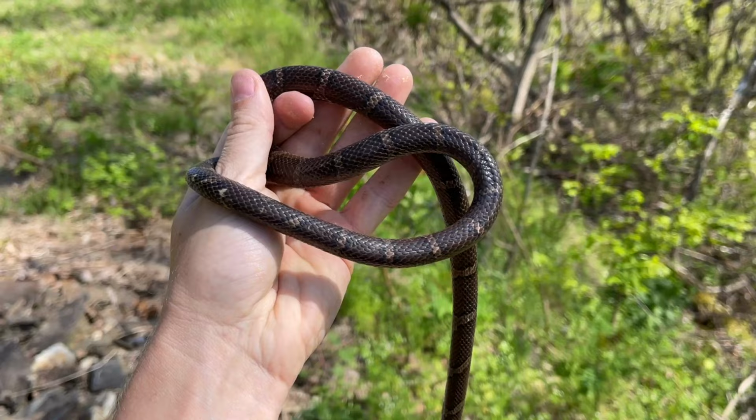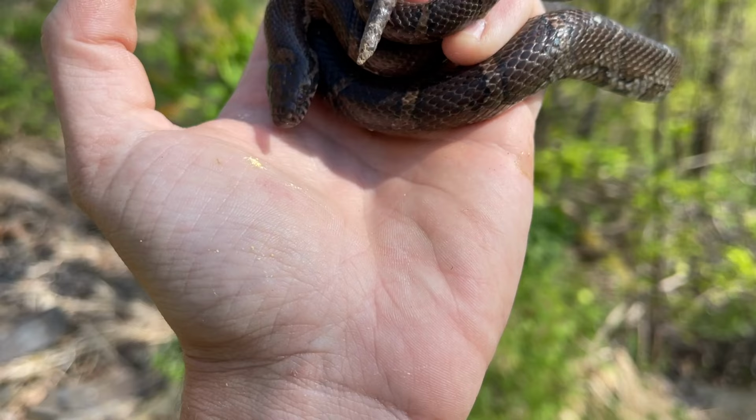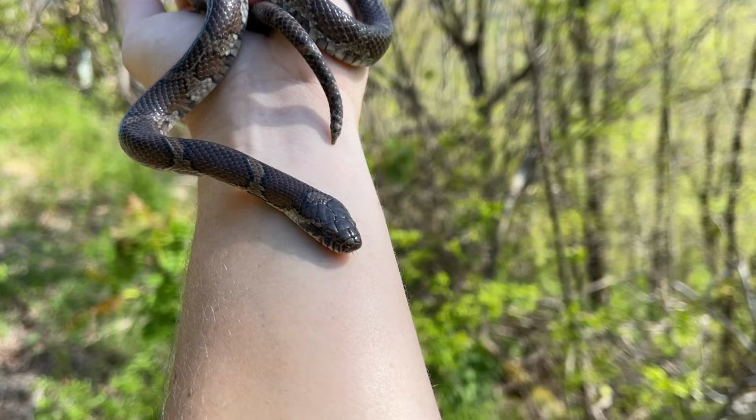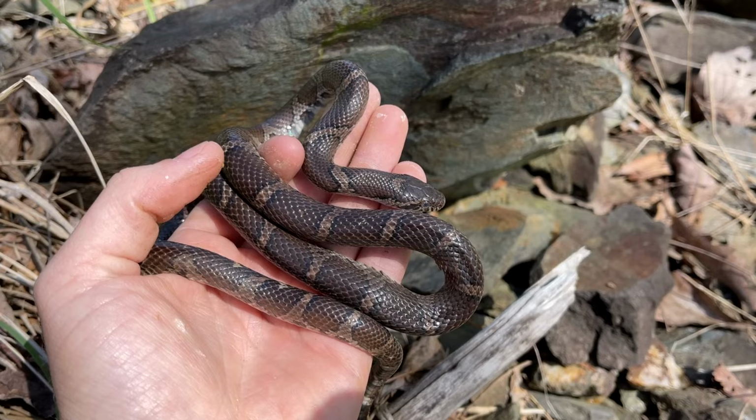Unfortunately, this guy could not be much more deep in shed. First snake of the day, it's exactly what we're looking for. Hopefully we can find some more attractive looking ones throughout the day. You couldn't ask for a much more generic looking milk to start the day. All right, big guy, there you go.